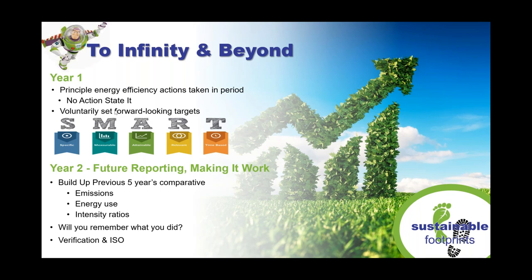So what does this mean for year two onwards? Well, yes, folks, annual carbon reporting and energy reporting is here to stay, and we need to make this become business as usual, because the reporting burden is probably only going to increase. You will eventually be required to show a 5-year comparative. This is why it's important to get that process and methodology right from the outset for compiling and reporting your carbon footprinting.